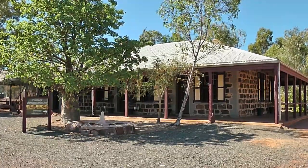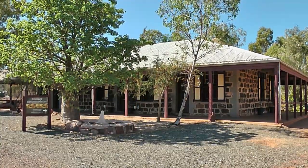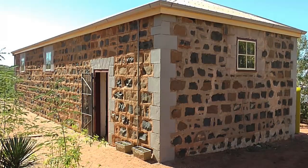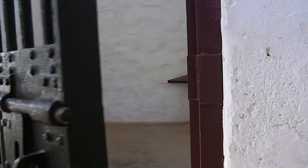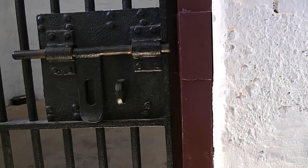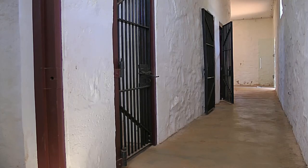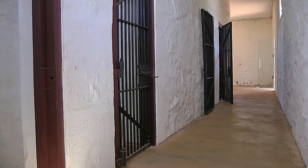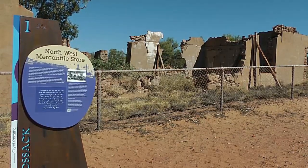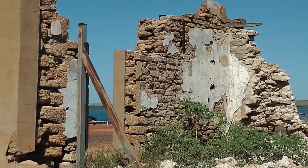One building has been turned into budget accommodation, and if the tenants get a little out of hand, the old cells out the back still work. And some buildings have been left as they are, perhaps just to remind us what we almost lost.